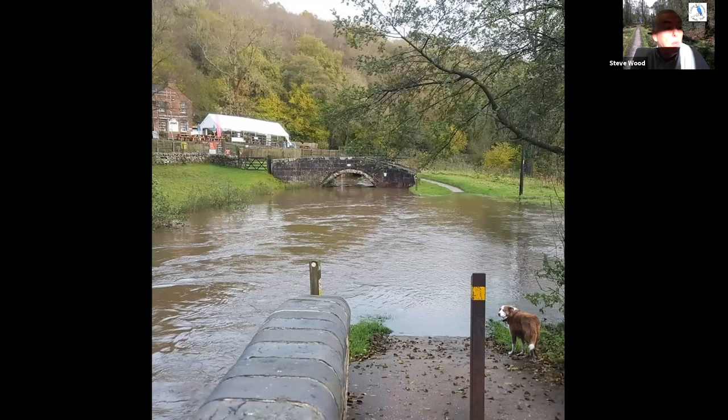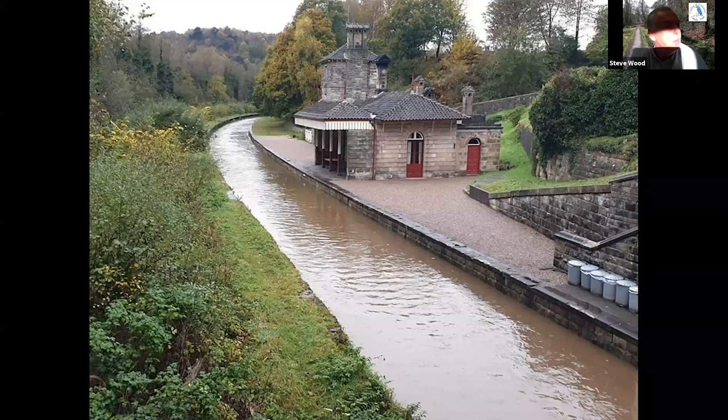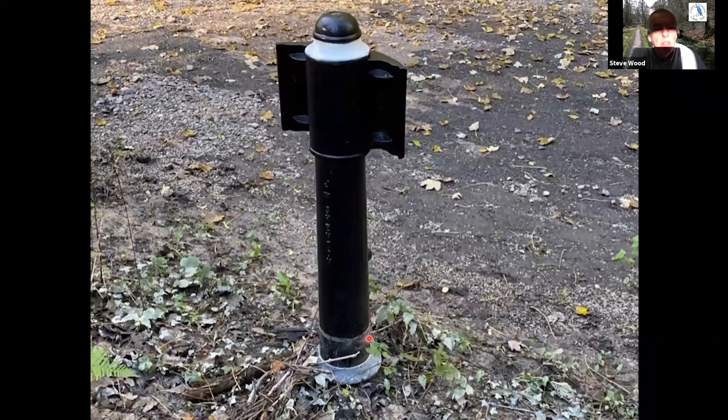This is the Black Lion in Consall, slightly further up the valley on the Caldon, that's Bridge 50 of the Caldon Canal. And this is Alton Railway Station, looking slightly different. This picture was taken on the Monday. By the time we got to the site on the Friday, you can see the tide mark on the milepost there. And this was a very, very wet camp. We didn't do the things that we wanted to do, but we did do a lot of other interesting things.